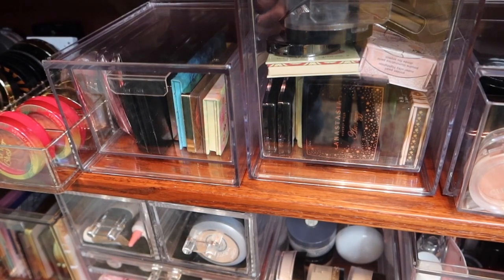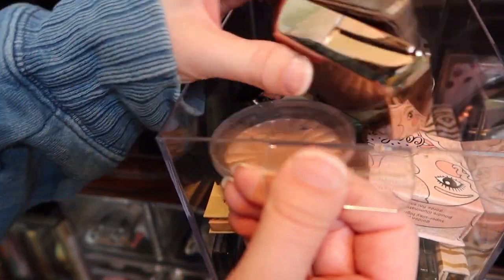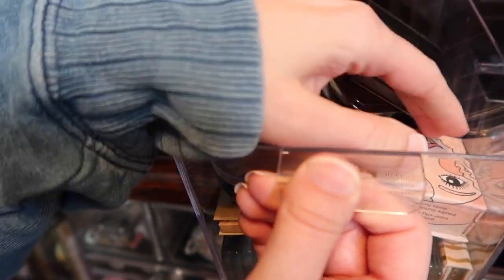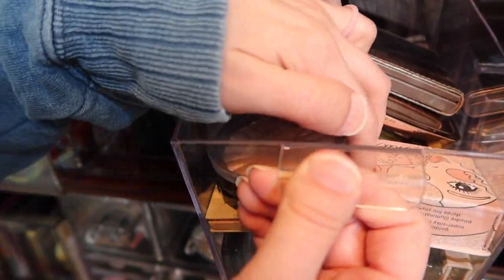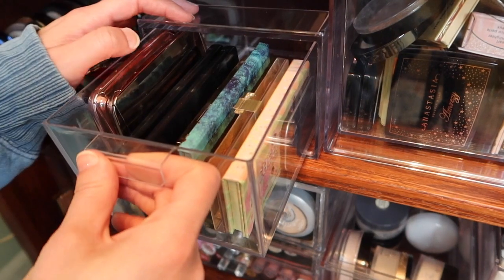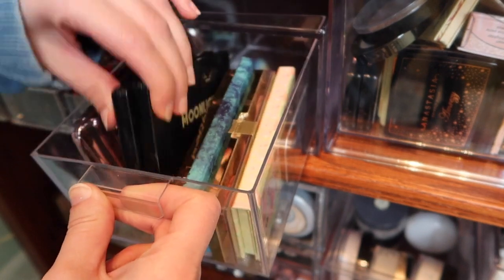For highlighters, what do we want? Do we want something out of here? So we have bronzers in here. We've been pretty good about rotating these. Let's come over to the palette and see if we have a palette we want to use.